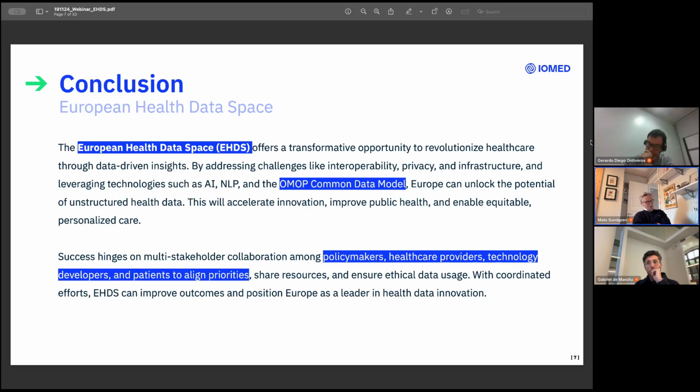Success depends on collaboration between the different stakeholders, vendors, and so on and so forth, to share resources and effectively drive different implementation projects forward. With this, I think that EHDS can improve outcomes and position Europe as a leader in health innovation.